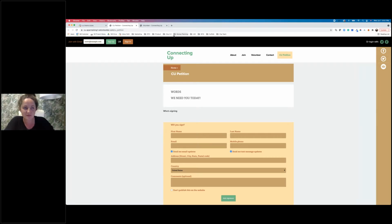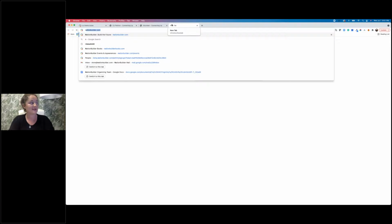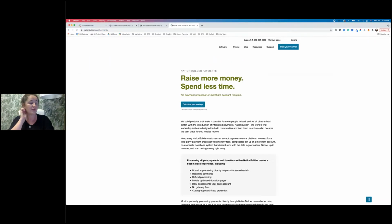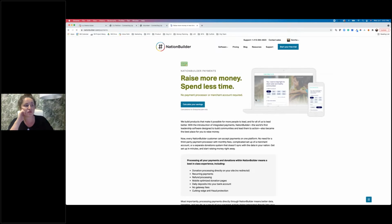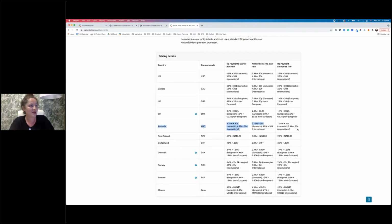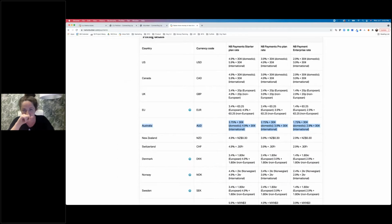Cool. Jason is just asking for donations, payments. Can we integrate current accounts, e.g. PayPal, Stripe? Also, what kind of reporting features can it generate? Yes, so two things on that. NationBuilder has its own payment processor that is run, the hood of it is Stripe. And so you will see here that we actually have some very competitive rates when it comes to processing payments. So there is that.